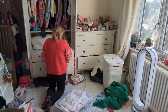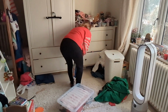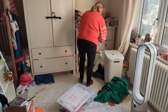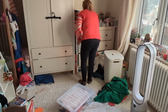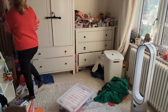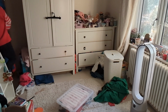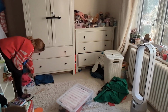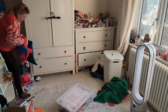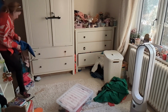So I filled it up full of the things that I want to keep, but want to take out of the room. And then I did a general tidy up of my daughter's room again. I'll take the plastic container out of the room in a minute and sort all that stuff from behind the doorway. Behind that door, she's got one of her suitcases.